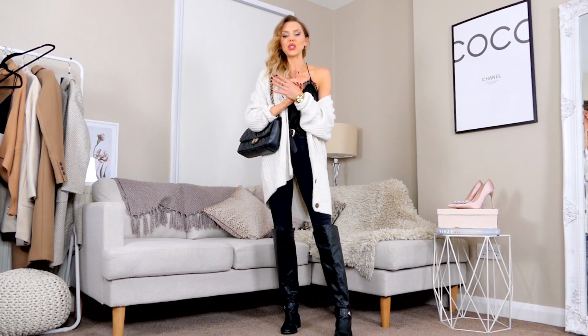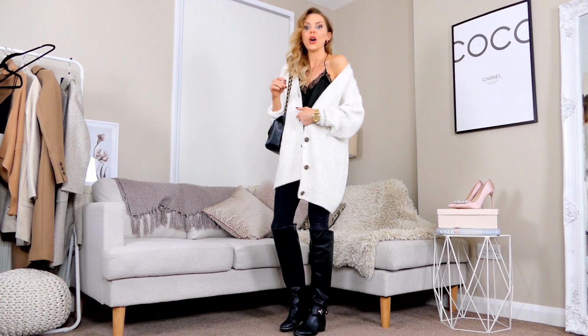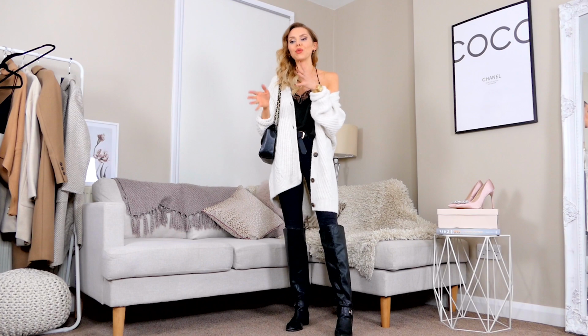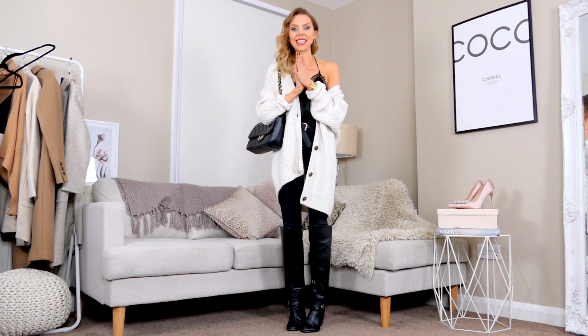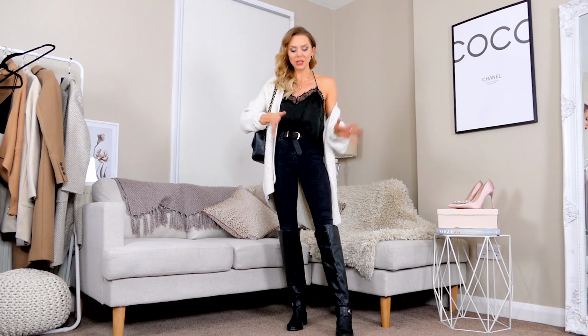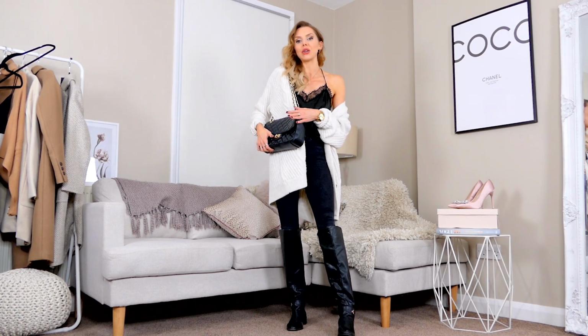So here I have just popped the big knit on. As you can see, it's very large, size large. But I kind of like that vibe, the style. But if you did want it true to size, do get your size. I'm a big fan of the oversized trend, very much inspired by Mary-Kate and Ashley Olsen. Love their style. But again, I have gone for the flat boots, the black jeans, belt round, this little lace cami, black and gold chain bag.